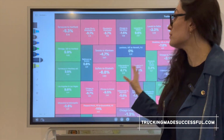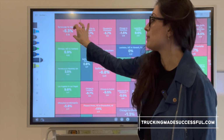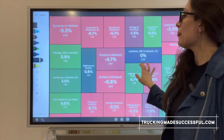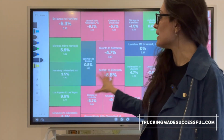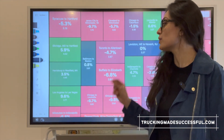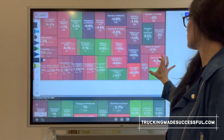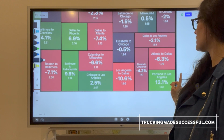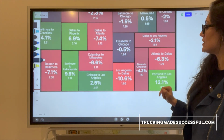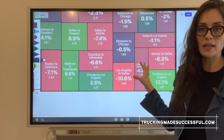Now for reefer. For reefer, rates are higher than for a dry van on average. Syracuse to Hartford pays $5.18, even though it decreased from last week. And basically we have a lot of East Coast loads pay very, very well. Short runs on the East Coast this week will pay pretty well if you have a reefer. Worst places to be is, of course, let's see, the worst of the worst is Portland to Los Angeles, $1.67, Atlanta to Dallas, Atlanta to Cincinnati, Dallas to Los Angeles. Just stay away from here.